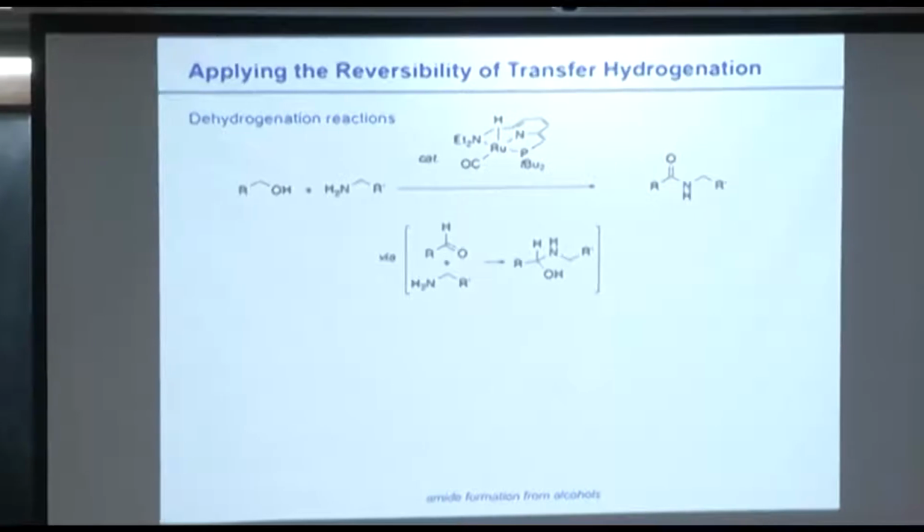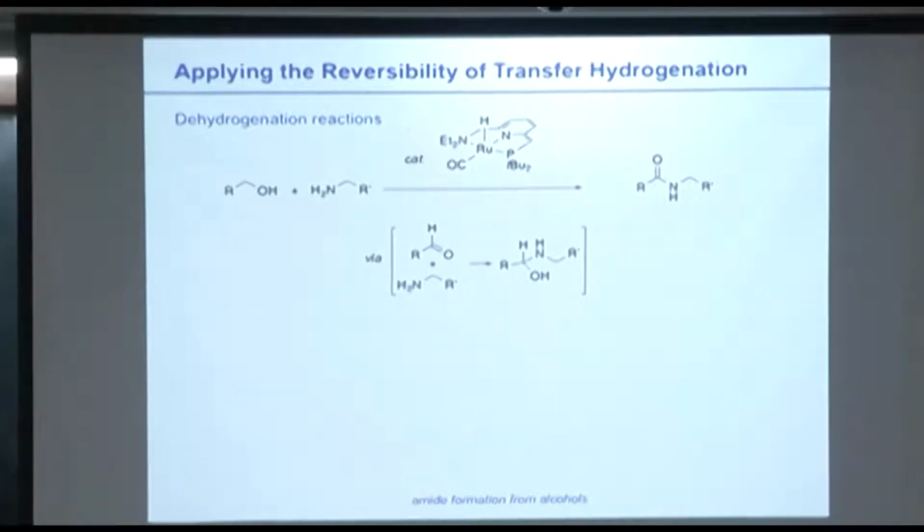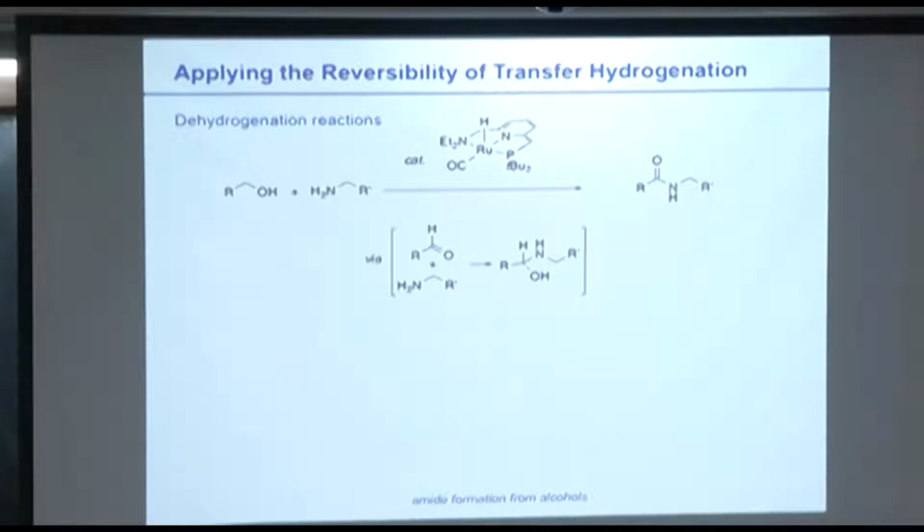But all the iron, all the manganese, all the nickel... So what else can we do with dehydrogenation or with this transfer hydrogenation? We can do very elegant functional group transformation. And I'd say one of the hallmarks is the transformation of alcohols and amines to peptidic bonds, which has of course a huge biological relevance.